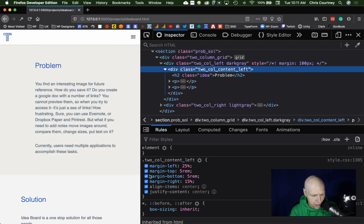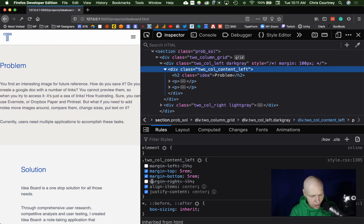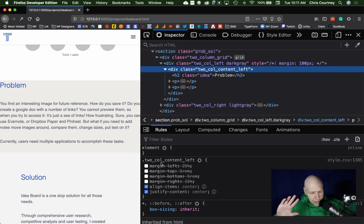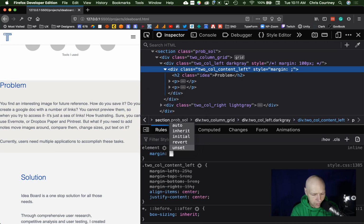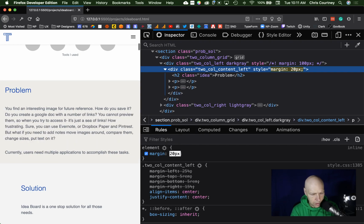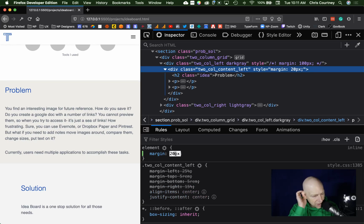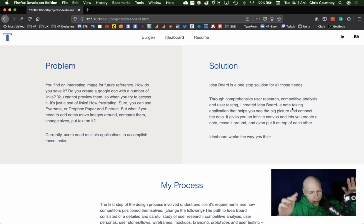But we have this. So here's left content, and you've got this margin left 25%, margin right 15%. What I would encourage you to do is come back. So you've got all these individual margins going on. I would encourage you to say just margin 20 pixels or something more standard. If you, well, let me go back. I want to better understand what you're trying to do.